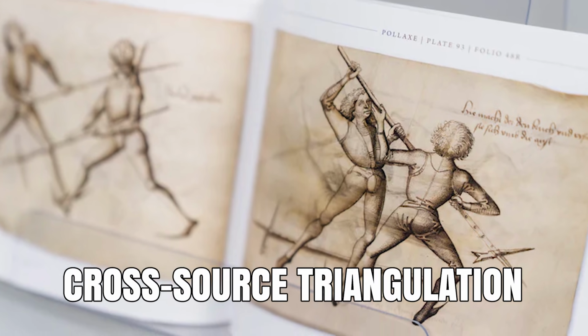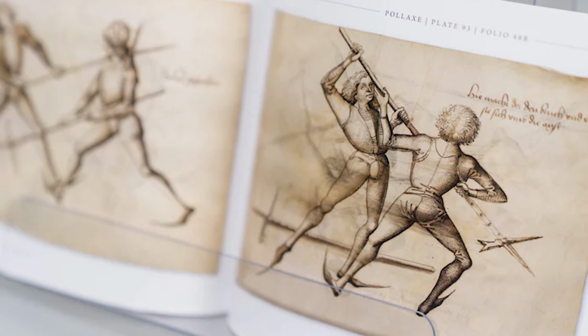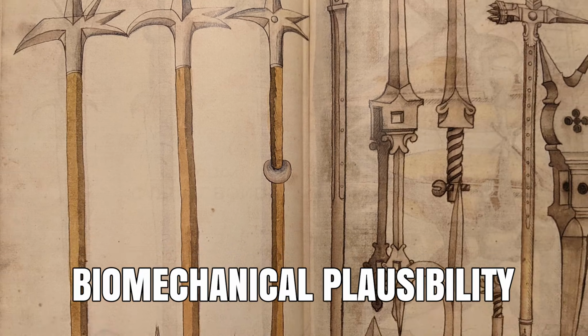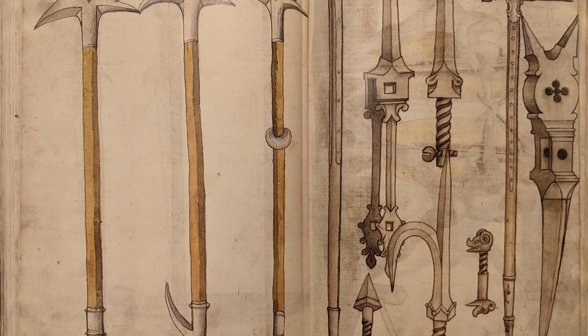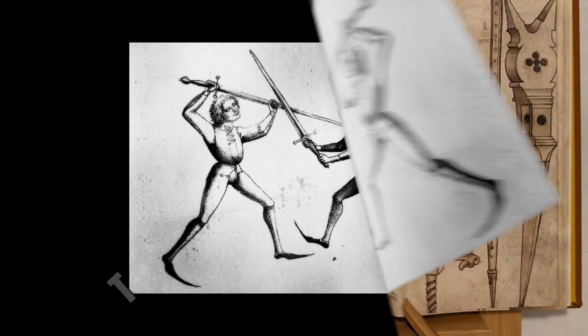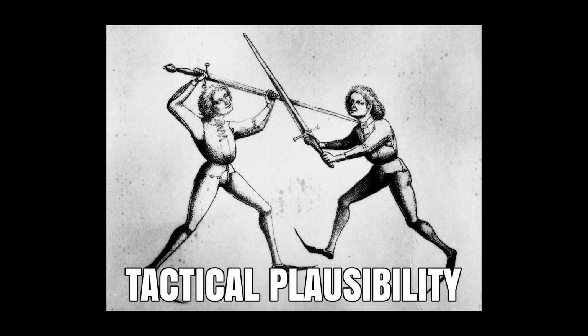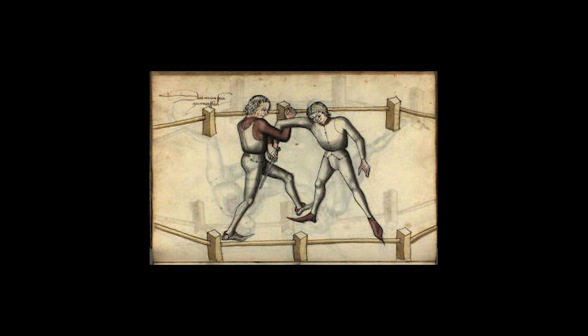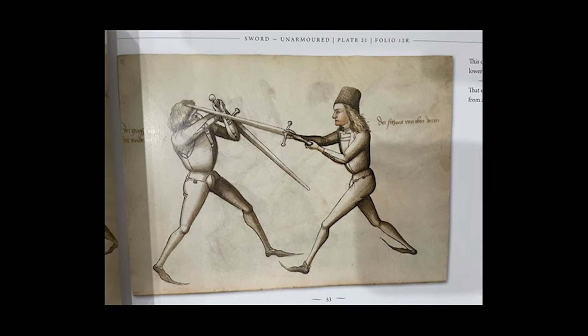Cross-source triangulation. Does a similar idea appear in another manuscript? Biomechanical plausibility. Does it work with real human joints and realistic weapon mass? Tactical plausibility. Does it solve a problem a fighter would actually face? Stress testing. Does it survive resistance? Not cooperative drilling? Here's the conflict.